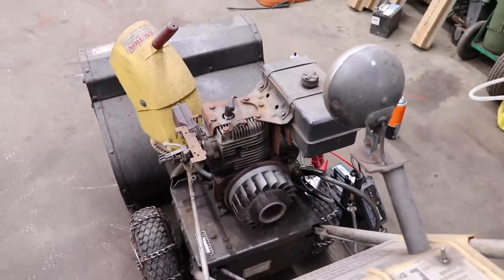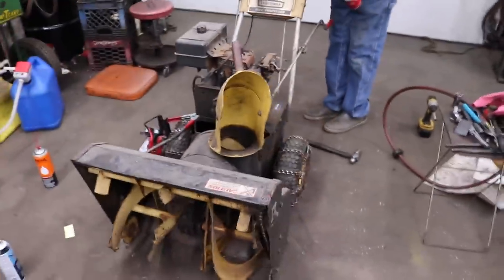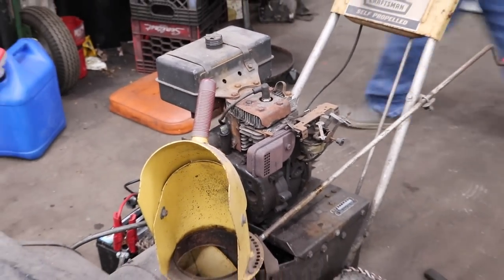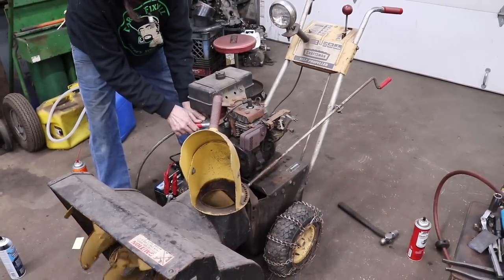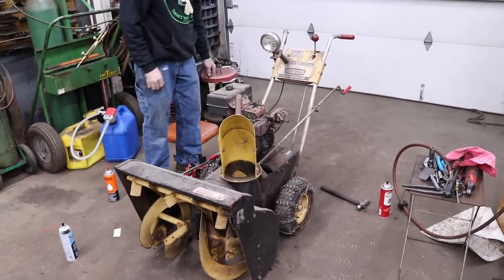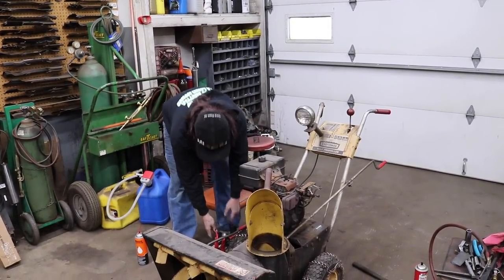Some carb spray. Get in the front, Mr. Cameraman, because we're going to see if that headlight works too. Doesn't say which way is on or off. Give it a good shot and see what happens. Yeah, the headlight was working. Okay, so it ran and died. Turn all that off.